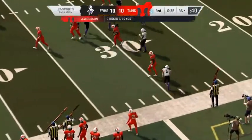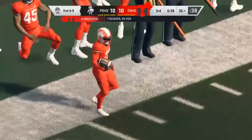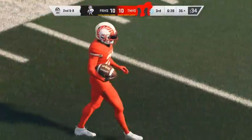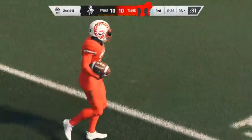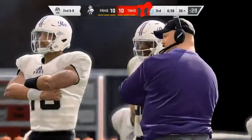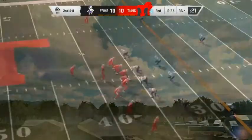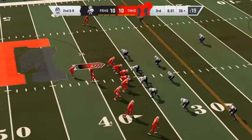That's a good start for him. Gave him a couple on the carry there, 2nd and 8. Well, they're hoping that the second half is better for him than the first half. They've got to find a way to get him going. He's a big part of their offense. The last run got a couple. Here's 2nd and 8.